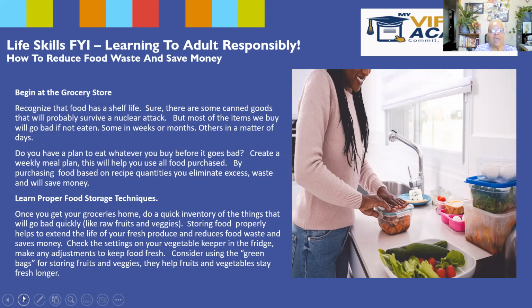Storing food properly helps to extend the life of your fresh produce, reduces food waste, and saves you money. Check the settings on your refrigerator vegetable keepers. Make sure that they are within the proper range to preserve your foods and keep them at their freshest. Also, you could consider buying green bags. They sell them now at every grocery store, Walmart. Green bags are for storing fruits and vegetables, and they actually extend the life of your fruits and vegetables because it keeps your food fresher longer.